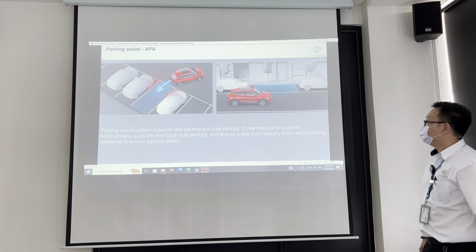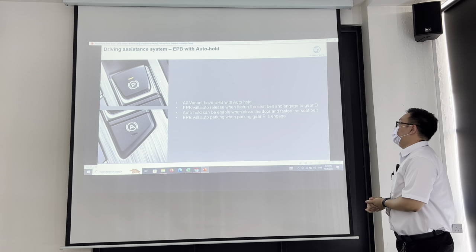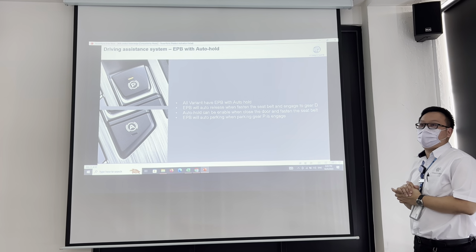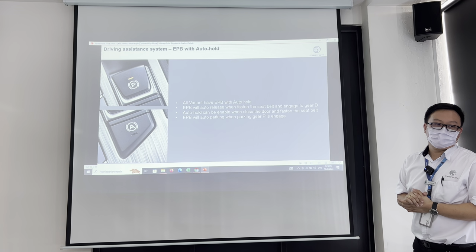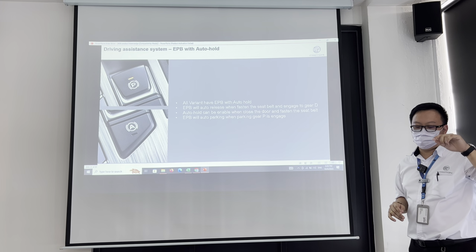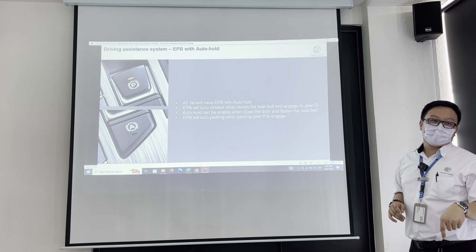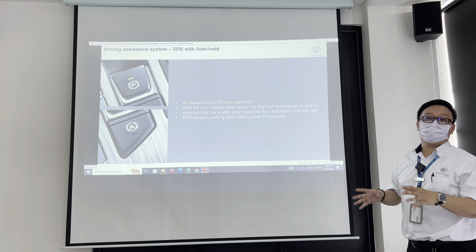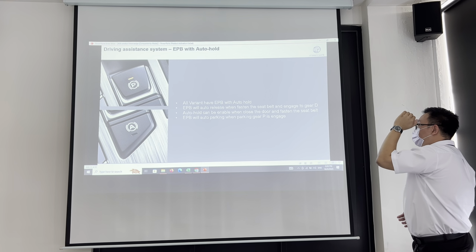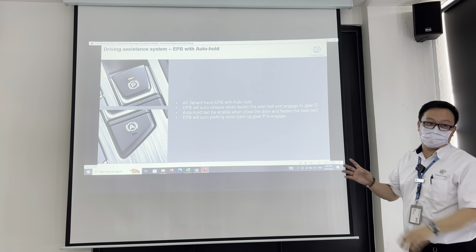Okay, next. And then this one is the EPP with auto hold. So I want to mention this, why? Because many customers, they don't know how to use the EPP. When you're driving, some customers go to pull, press the EPP while driving. Some SA also, they didn't tell the customer how it functions. So for the EPP, also EPP with auto hold is all weather. From standard to flagship also got the function already.